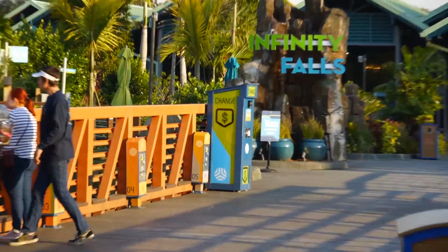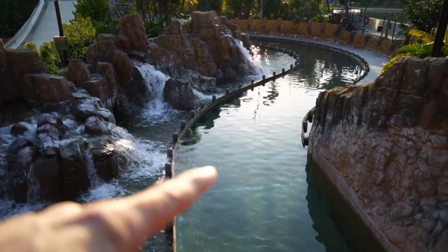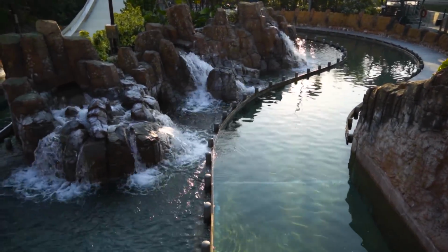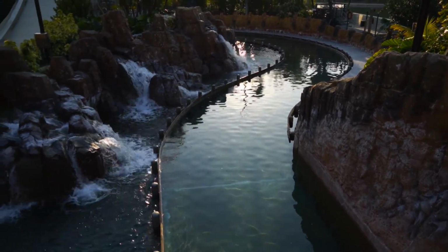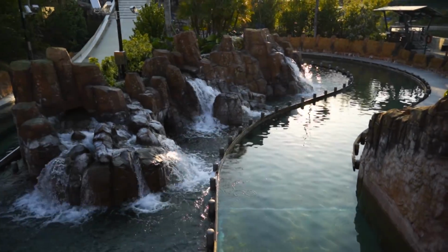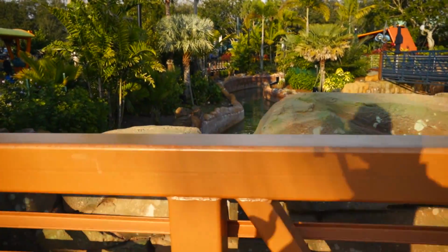Oh yeah, there's a sign. Infinity Falls is closed today. Oh, it's pretty interesting to see when it's not running at full blast, because this would normally be all kinds of ridiculous rapids. Now it looks like a calm boat ride, like Living with the Land or something like that. Look at this side over here too. This side is the craziest section. It looks so calm and peaceful.